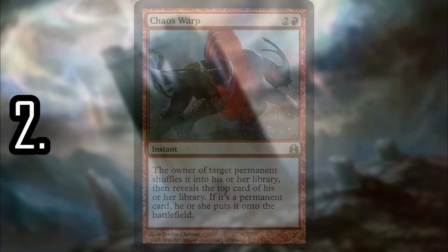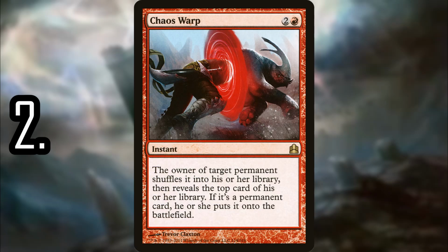And then number 2 is Chaos Warp. You might not know, but one of the best removal spells in the format was introduced in Commander 2011. And Red has a problem with precision that I think Chaos Warp helped address. You can deal with any permanent, so you can deal with a land, you can deal with an enchantment, which is something that Red doesn't typically do well, but just the versatility of dealing with multiple permanents, any kind of problem, makes this one of the best cards in Commander, period.